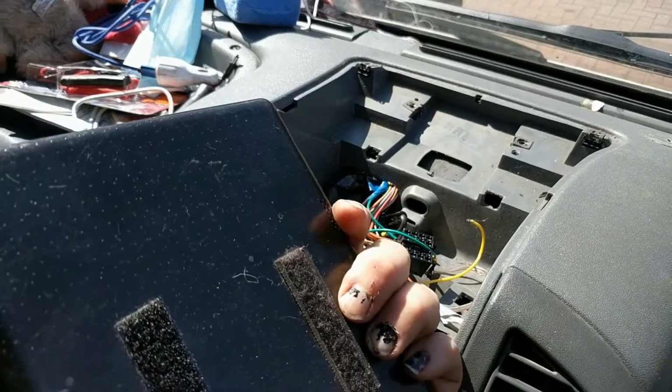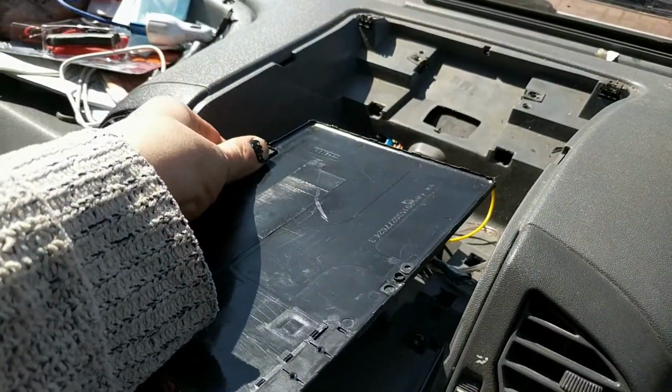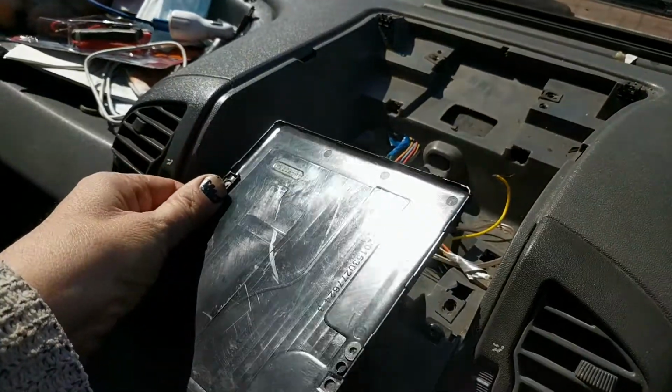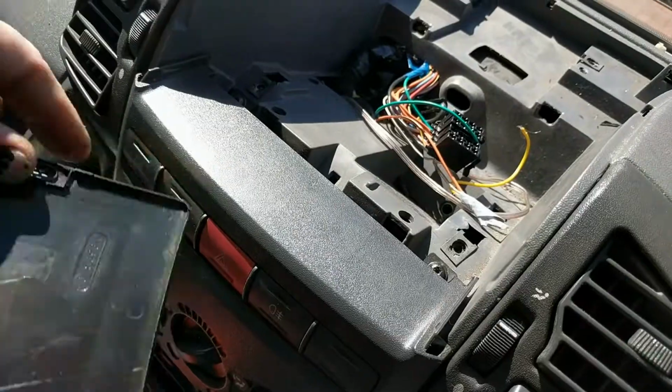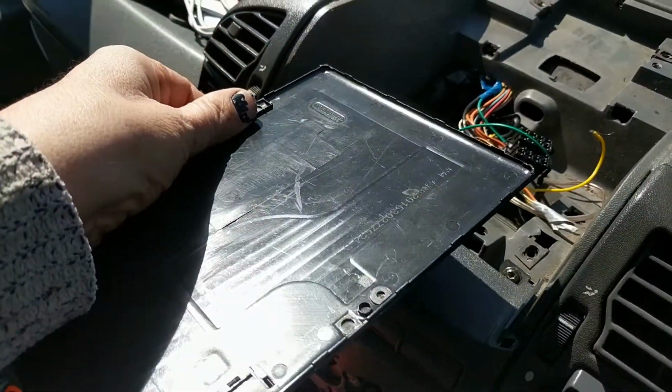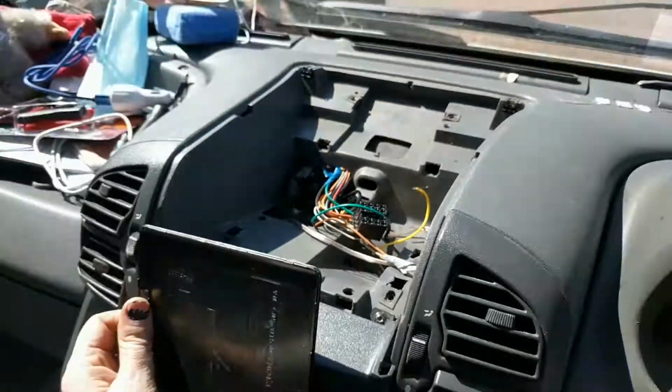So the tilt point will be about here, so the arms can push it out off the screwy bit. The arms will come further forward than this edge, so that means when it does, it'll fall and go down to there, and then I get a better angle.